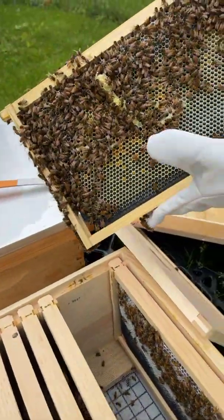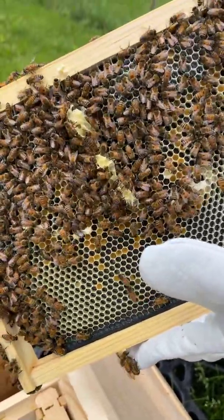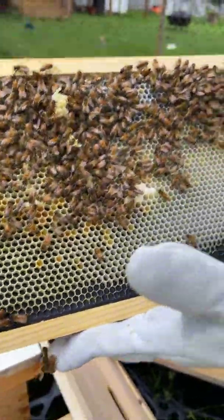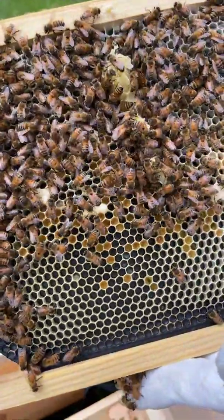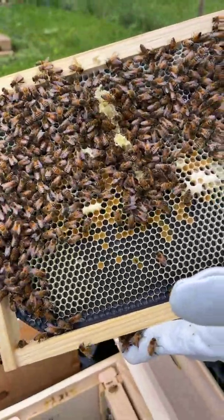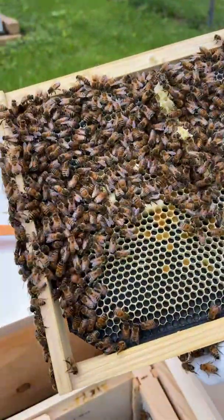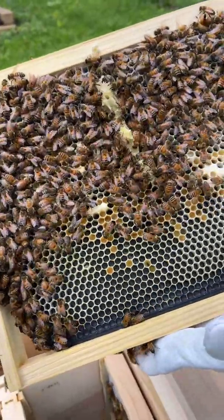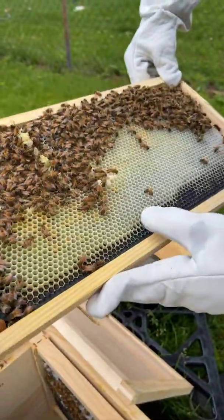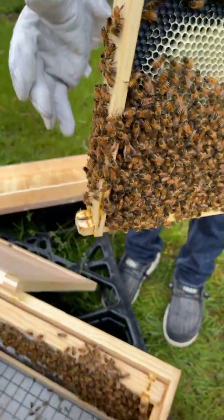So there's some of that protruding comb. I didn't have space in between it, but they started to connect the two frames. I think that might have been just something they were doing differently on that one. But this is a huge difference than what you guys saw last, after I shook them in. So I do not know why they are all on this side of this frame.